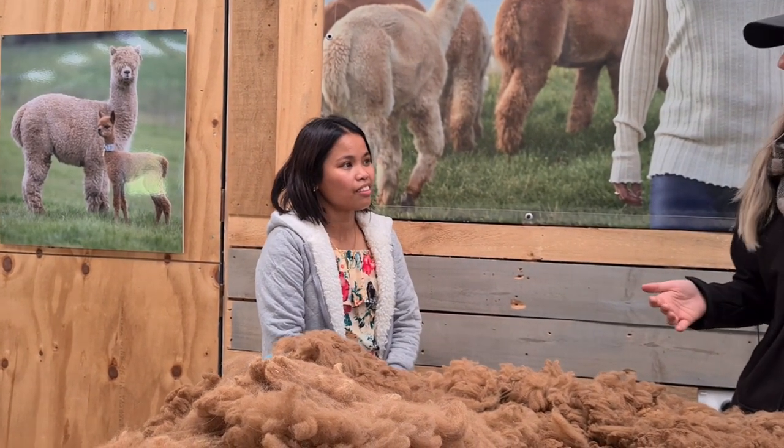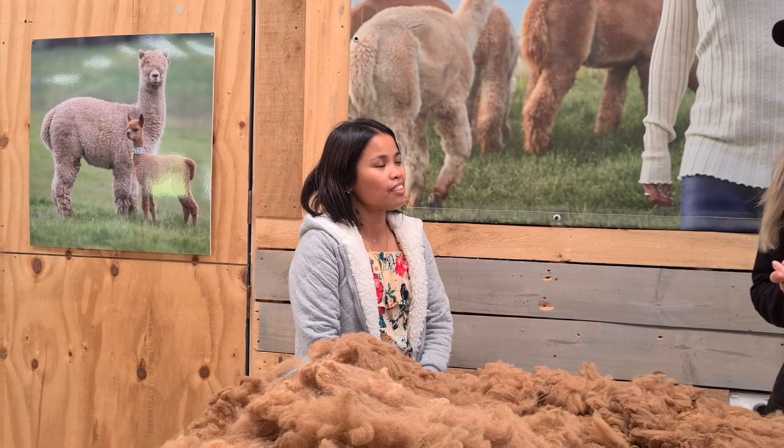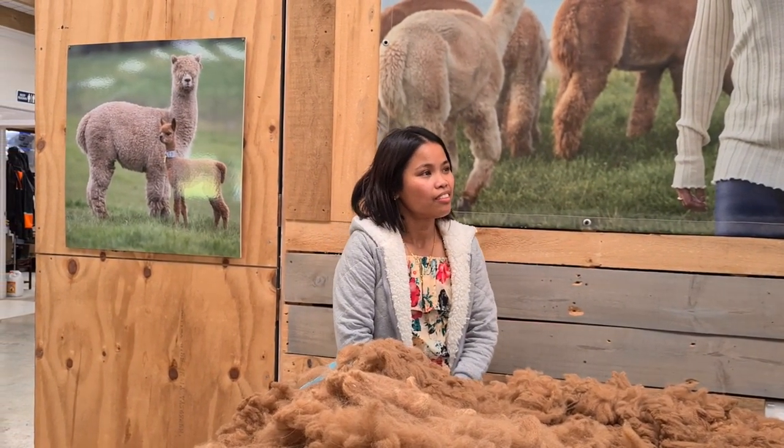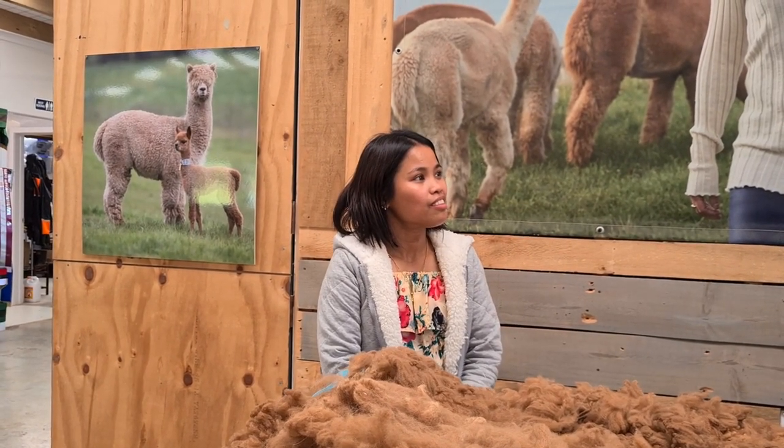They also have quite a long lifespan. They'll live for about 18 to 20 years. So they might have 10 or 15 babies in their life. They are quite slow breeding animals though. They'll just have one baby at a time. It is very rare for them to have twins.